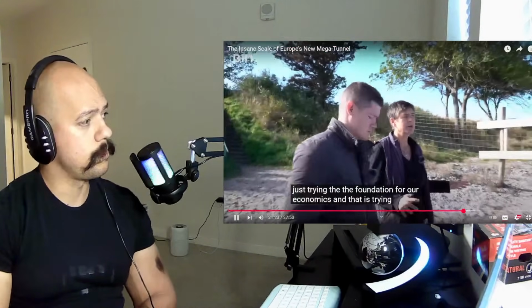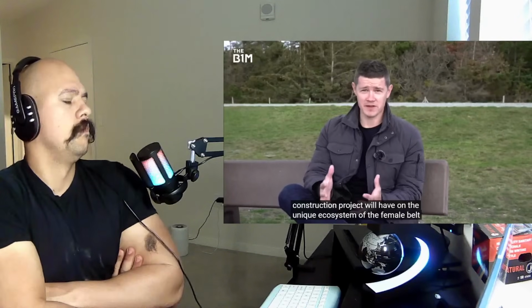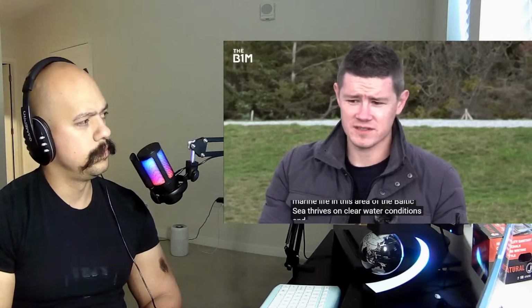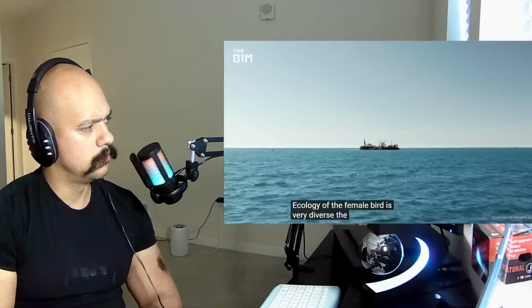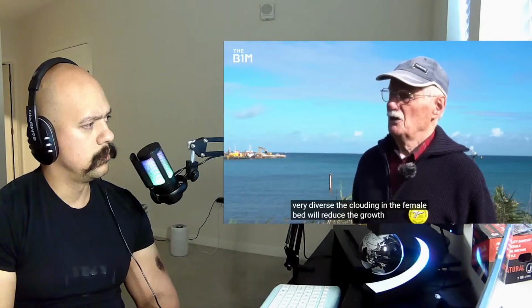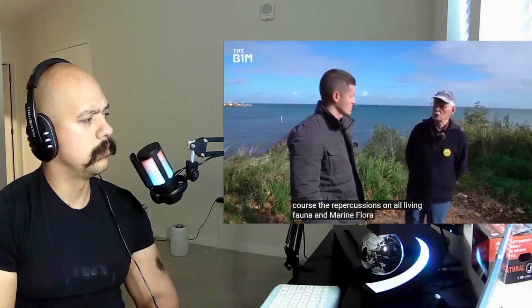They're destroying the foundation for the ecology we have here. Some people worry about the impact this construction project will have on the unique ecosystem of the Fehmarn Belt. The marine life in this area of the Baltic Sea thrives on clear water conditions, and the concern is that digging the trench for the tunnel is going to disturb that. The ecology of the Fehmarn Belt is very diverse. The clouding in the Fehmarn Belt will reduce the growth of macrophytes and plankton, and will have repercussions on all living fauna and marine flora.